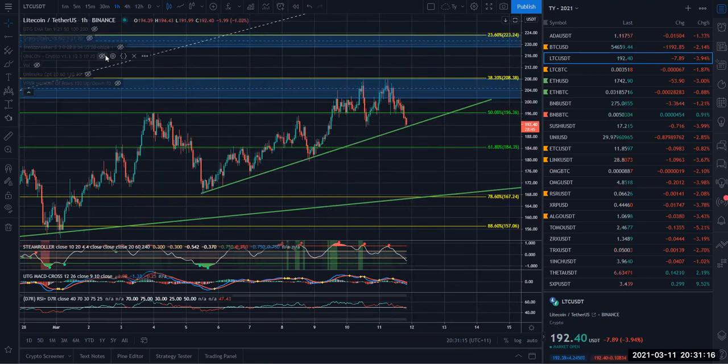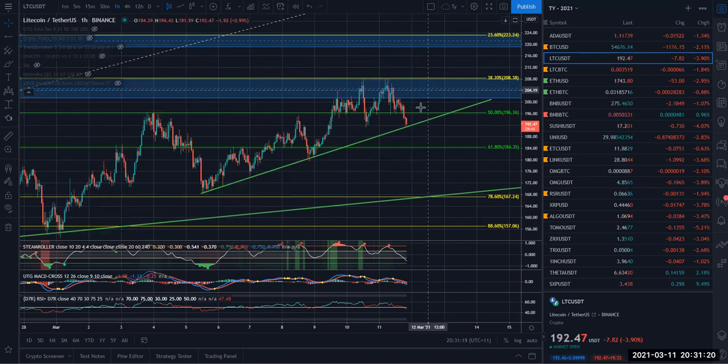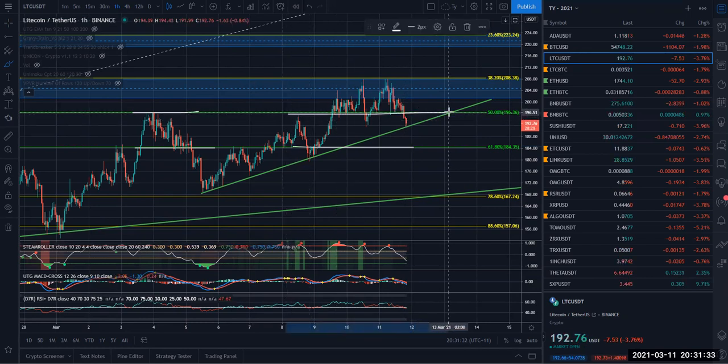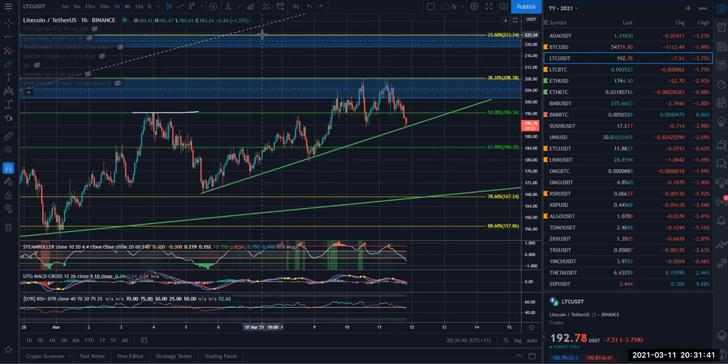At the moment, looking at the 4 hour time frame, it's not looking overly strong, is it? So certainly could be trapped again within this little range and see what happens at this particular level. If we can hold that 184 level, that would probably give me a little bit more confidence. If we can't hold that level, then I think it's pretty set where we may be headed from there. So that's LTC at a glance.